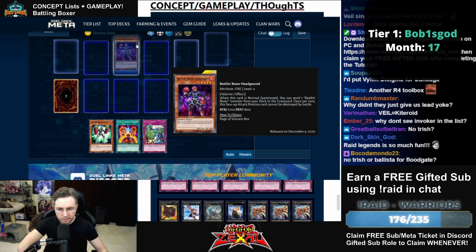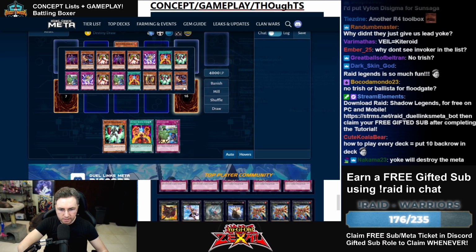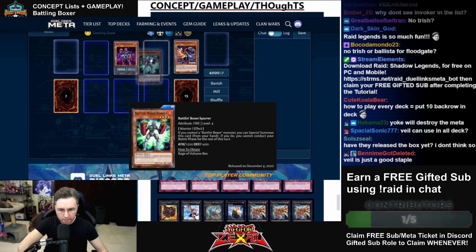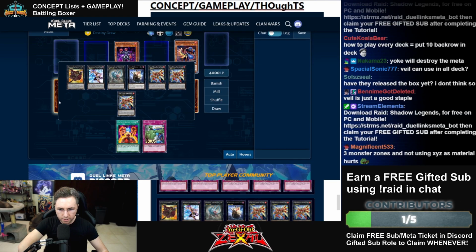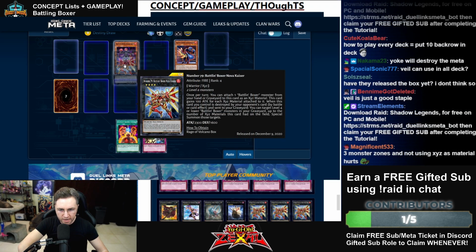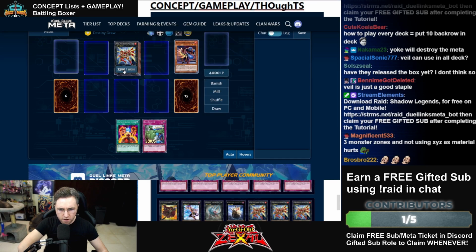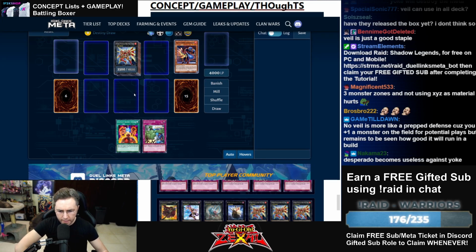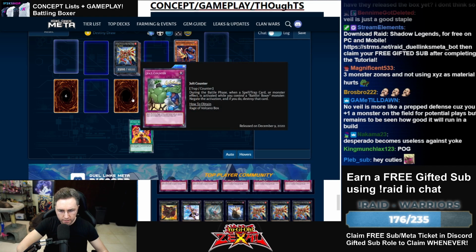We could summon the Headgeared, activate to send a Counter Punch, special summon the Sparer, exceed Shokan into the Nova Kaiser. Nova Kaiser is going to be boosted by plus 200. We have the Jolt counter.